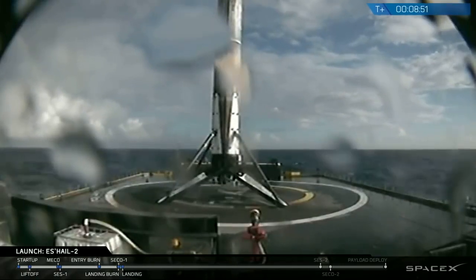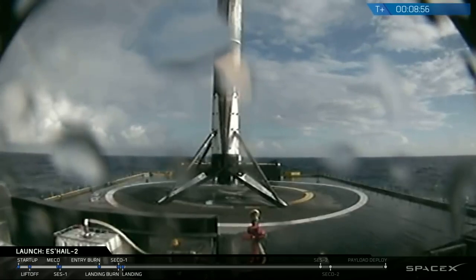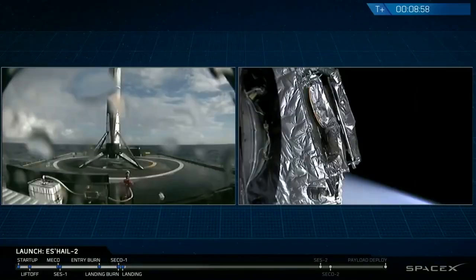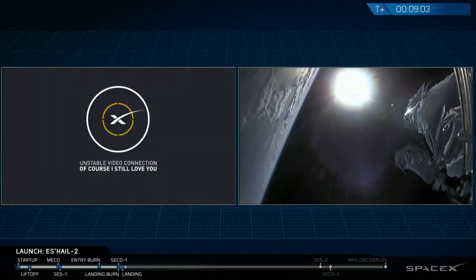Of Course I Still Love You in the Atlantic Ocean for another recovery and a potential third refurbished flight of this same booster. So with good success of that secondary mission, we'll transition back to the primary mission here, which is the delivery of SHALE-2 to geostationary transfer orbit.